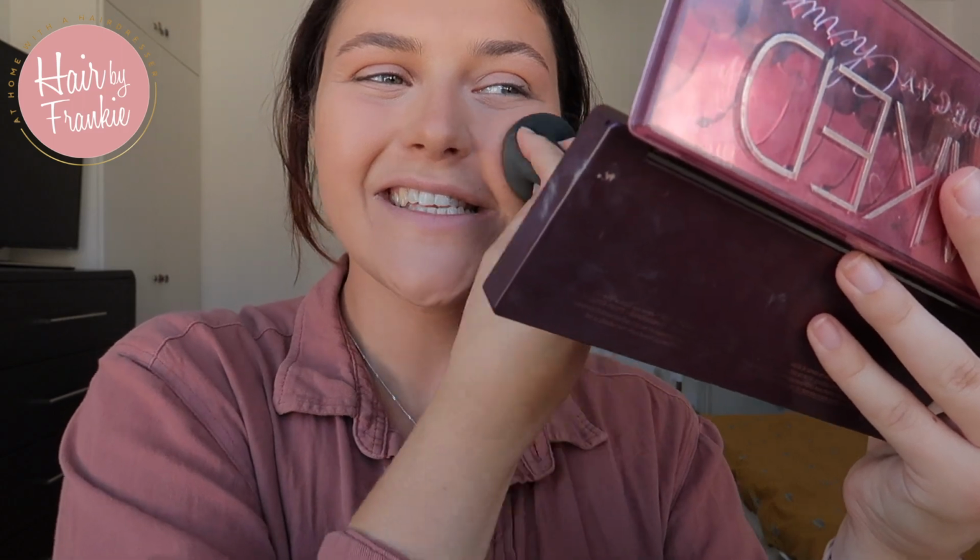So what I do with this, I use the bottom edge of my sponge, like this bit, and I push it in, get a lot of product on there, and then I first go on my wrist, just to make sure it's not going to ruin my whole face. Start on one cheek and just smile, a really cheeky smile, and put the product where your cheeks lift, all the way up. I also go a bit on the eyelid, just to really blend that through, and the other side the same.